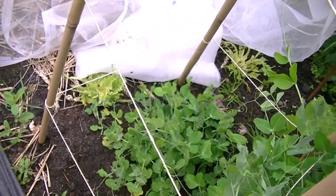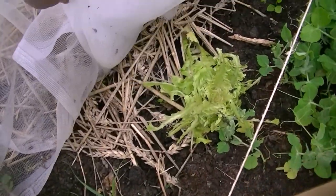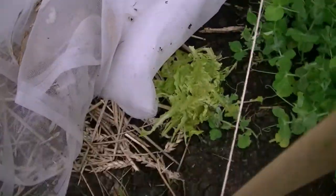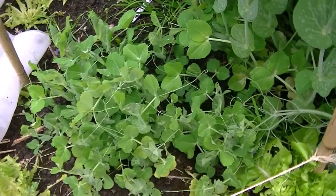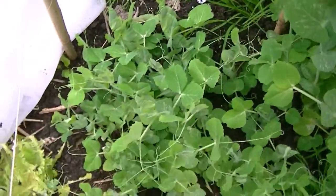Super. Peas under control. And I do plant lettuces around here that I count as sacrificial because the slugs seem to prefer the lettuces to the peas. So I'd rather them eat easily come by lettuces than precious peas.